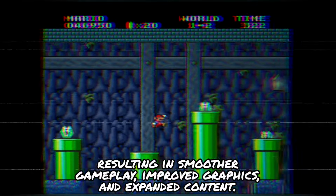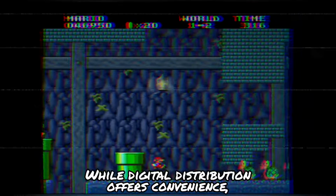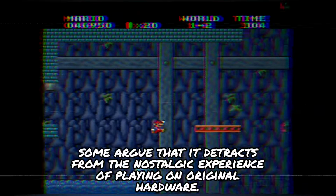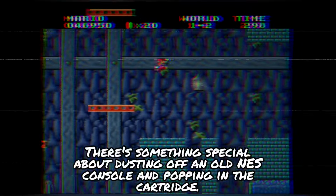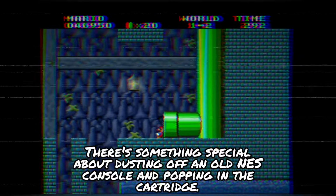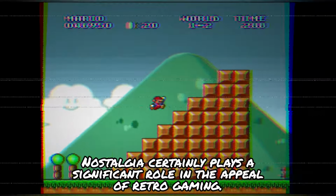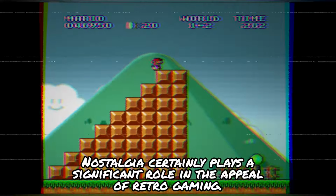and expanded content. While digital distribution offers convenience, some argue that it detracts from the nostalgic experience of playing on original hardware. There's something special about dusting off an old NES console and popping in the cartridge. Nostalgia certainly plays a significant role in the appeal of retro gaming.